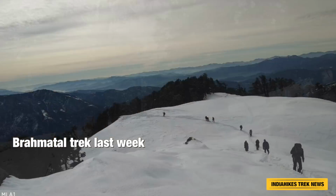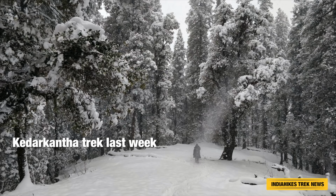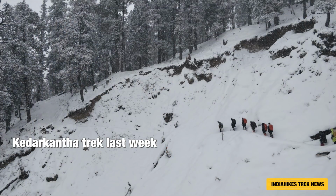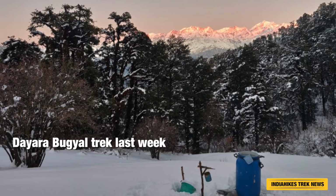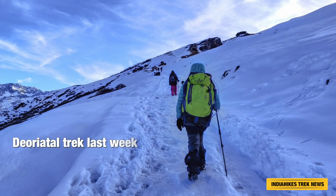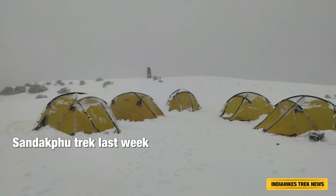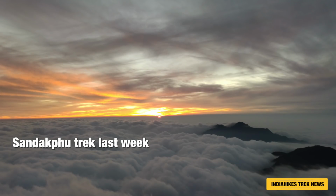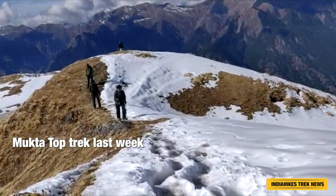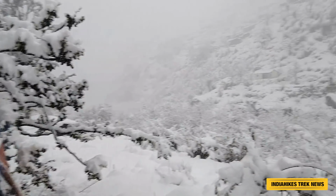So anyway, we have some really gorgeous pictures and footage from all our winter treks. Here goes. This is from Brahmatal, Kedarkantha, Dayara Bugyal, Deoryatal, Sandakphu, Mukta Top, and Harkidun. We have a trekker reporting for us from the Harkidun trek.